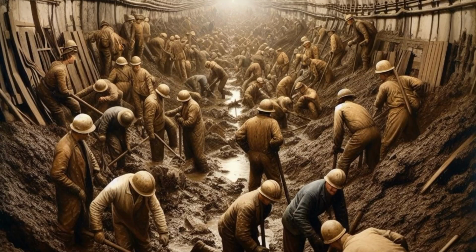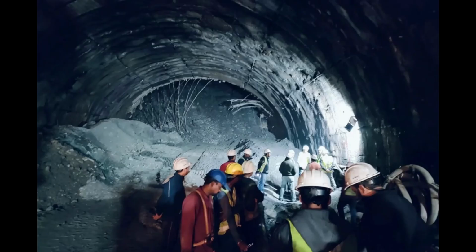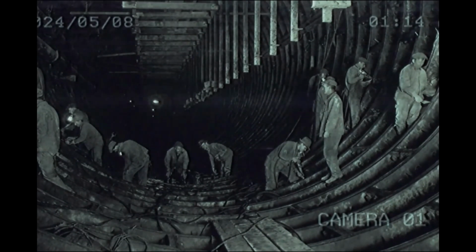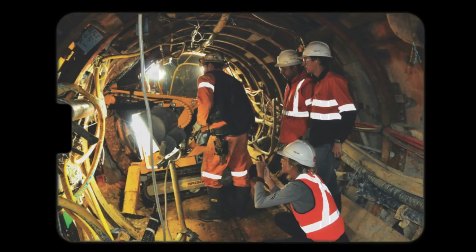Digging through the muck and silt was dangerous, and the compressed air used to keep the water out caused the bends, a condition that crippled or killed many workers. By the time the tunnel opened in 1927, at least 13 workers had died from various construction-related accidents. The Holland Tunnel was initially budgeted at $29 million, but by the time it was completed, the costs had ballooned to $48.5 million, close to $1 billion today. This staggering price tag included the innovative ventilation system, state-of-the-art cast iron lining, and safety measures for workers.